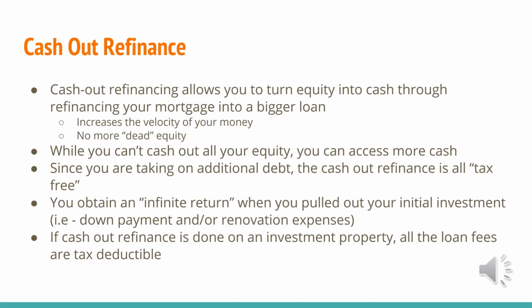So a cash out refinance allows you to turn equity into cash through refinancing your mortgage into a bigger loan. So yes, you are taking a bigger loan, but you're increasing the velocity of your money, right? Your money is not stuck in a property. There's no more dead equity, right? If you calculate your return on equity, you can see how much cash flow you're taking on a monthly or annual basis, and then divide by how much equity you have stuck in the property, and you'll look at your return on equity. It might be very weak, right? And while you can't cash out all your equity, you can access more cash, right?